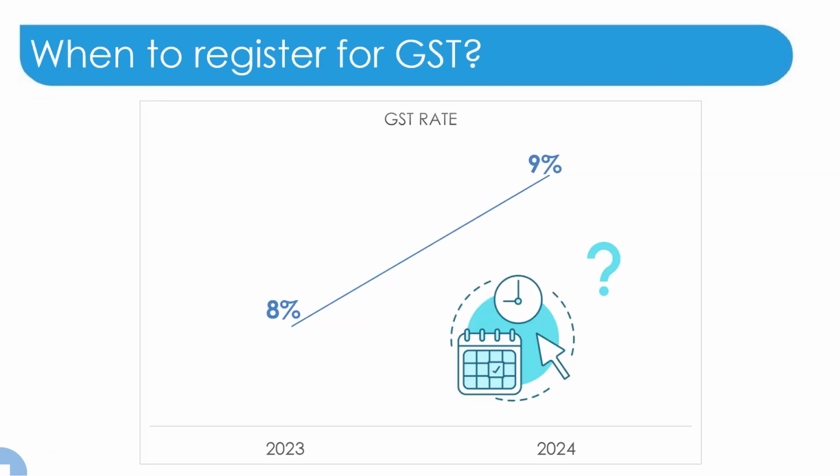Assuming you have decided to register for GST, due to the GST rate change, you should carefully consider when your business should register for GST. I will now elaborate on the factors you should consider when determining when to register for GST.